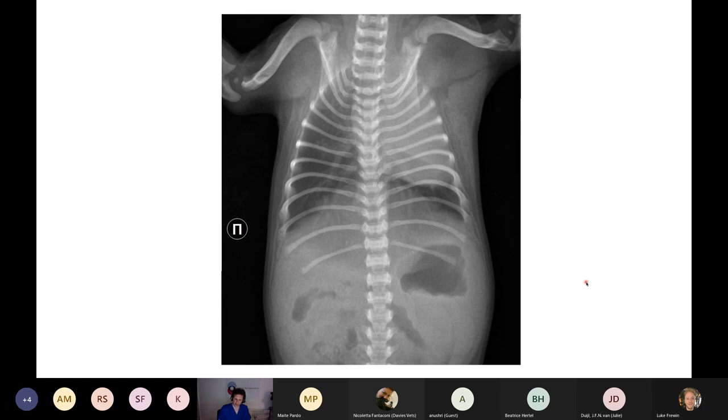So I wouldn't expect to see a bulla-like structure within the right middle of the thorax in a patient that had congenital lobar emphysema. I'd expect to see a hyperlucent right hemithorax. Normally, it's pretty tricky to make out which lobe is which in those patients because everything is so abnormal, because the right middle lung lobe is so huge and it's pushing the right cranial lung lobe cranially and the right caudal lung lobe caudally.